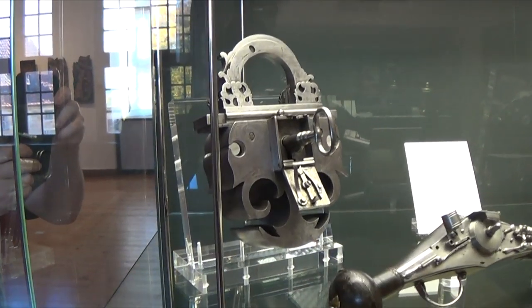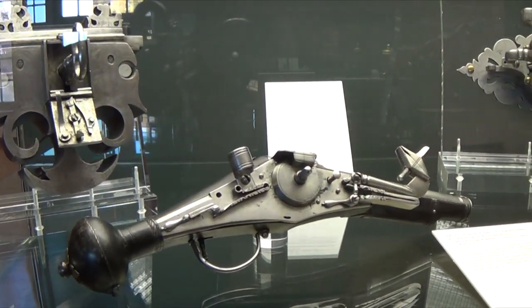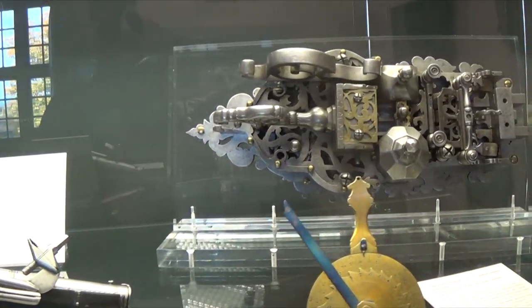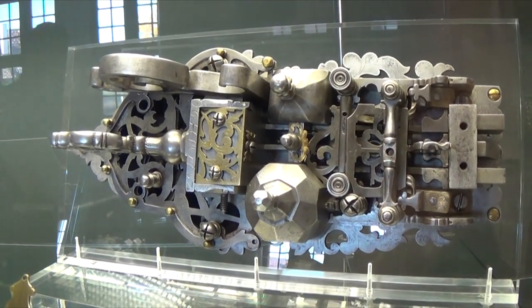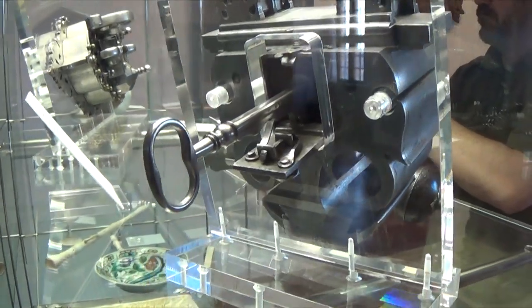So passing through, we come across these displays showing all these various locks and a few flintlocks. Very impressed at how large and complicated these locks were. Here shows the back side of one lock there.